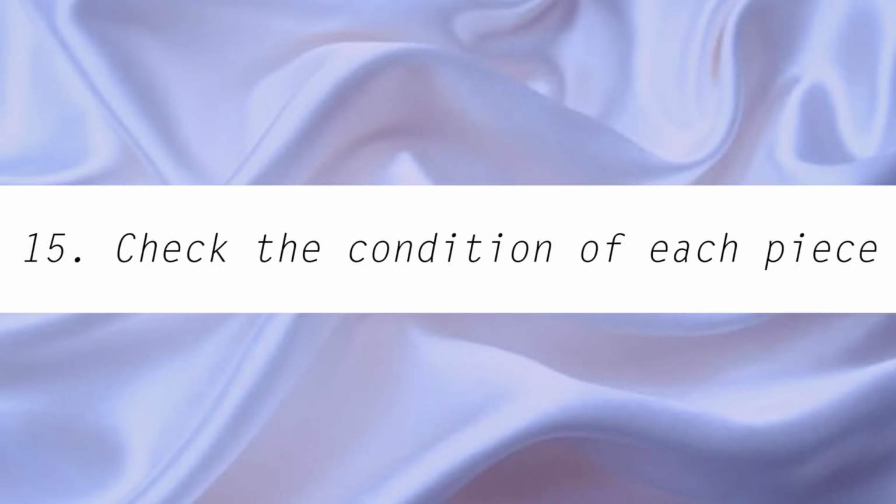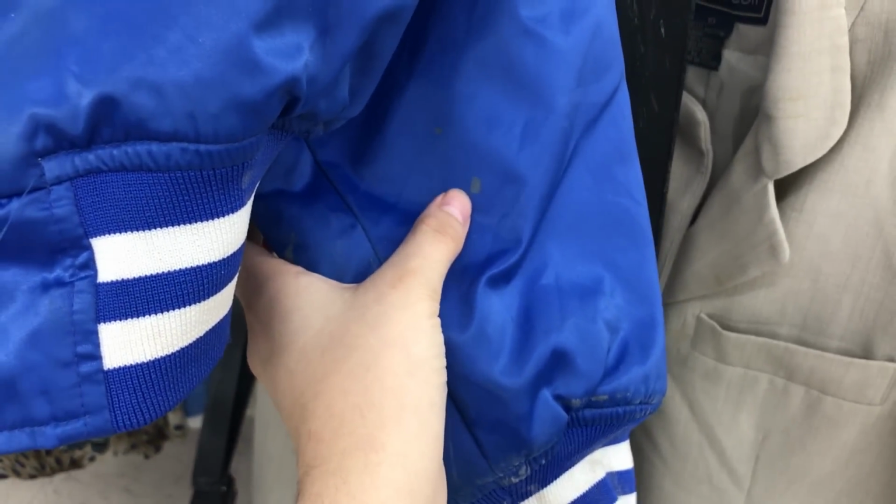Make sure to check the condition of all the clothes before you buy them. Don't walk out of a thrift store with cheap or damaged goods only to throw them away and have them end up in a landfill somewhere. If you see something that's damaged, then don't buy it, or at least make sure that it's not a big deal to you.